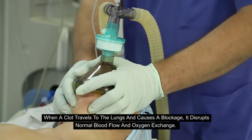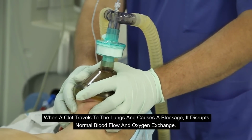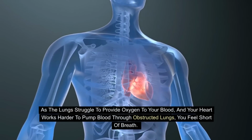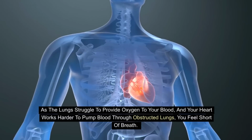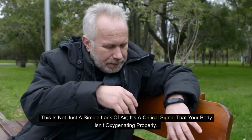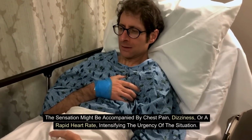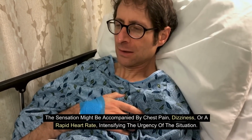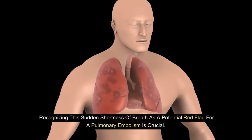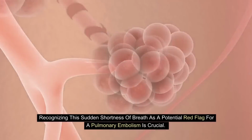When a clot travels to the lungs and causes a blockage, it disrupts normal blood flow and oxygen exchange. As the lungs struggle to provide oxygen to your blood, and your heart works harder to pump blood through obstructed lungs, you feel short of breath. This is not just a simple lack of air, it's a critical signal that your body isn't oxygenating properly. The sensation might be accompanied by chest pain, dizziness, or a rapid heart rate, intensifying the urgency of the situation. Recognizing this sudden shortness of breath as a potential red flag for a pulmonary embolism is crucial.